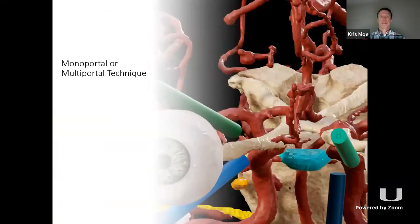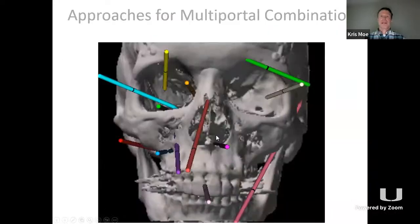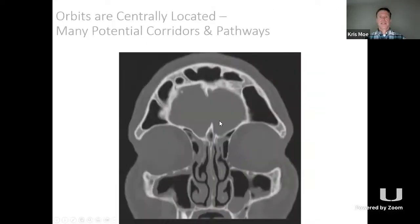And that's biportal surgery. Whether using monoportal or multiportal technique, as you can see here in these different vectors, you have to plan very carefully to decide what's going to be optimal for you. And these are just some of the endoscopic approaches that I use here. These are all scarless techniques that I use on a regular basis.